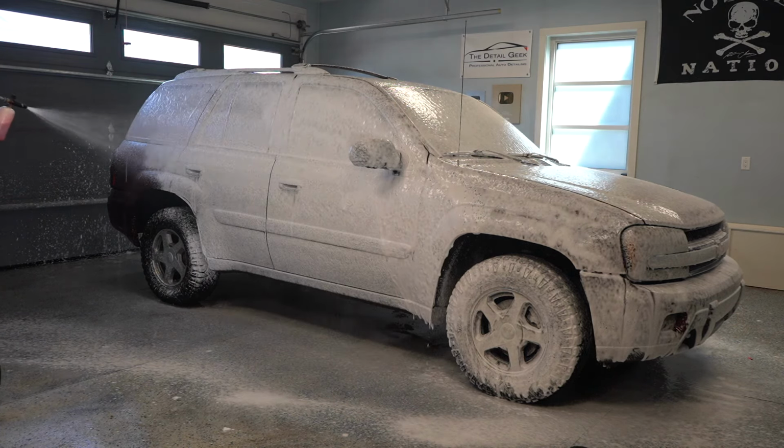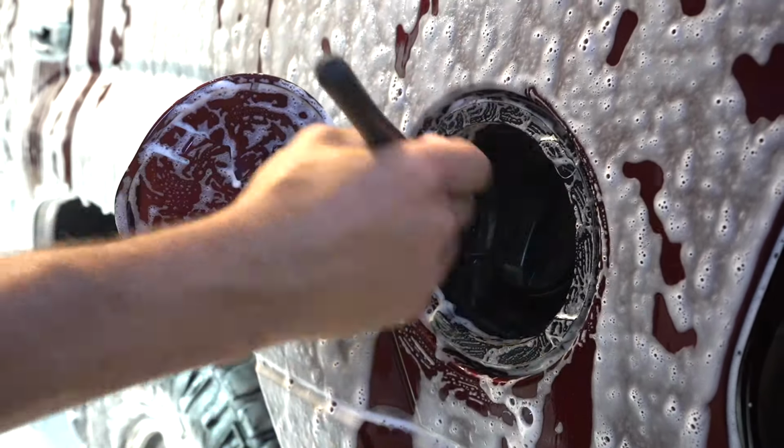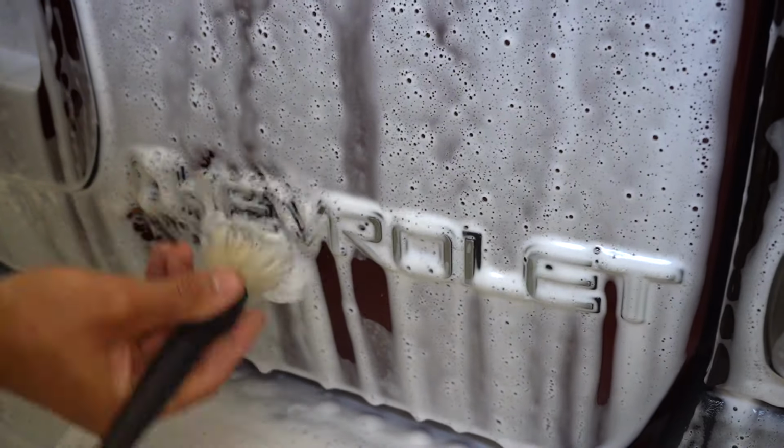Now, after getting some nice thick foam on the Trailblazer, I'm going around with a boar's hair detail brush to get into all the places that are guaranteed to have gravel dust hiding that my wash mitt would otherwise miss.